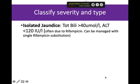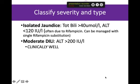We now need to decide how severe it is, and one scenario I just want to mention, they actually call it a mild DILI in the consensus guideline, but it is misleading in terms of management. And these are patients that I'm just going to classify as having isolated jaundice or an isolated hyperbilirubinemia. And what you see is a total bilirubin of over 40, but the ALT is still under 120. And this is specifically in our drug-sensitive TB patients as a reaction due to rifampicin. And a lot of patients with rifampicin actually has this transient hyperbilirubinemia. And this can be managed very simply by just substituting rifampicin until that bilirubin is settled. So you manage it quite differently than you would your classic drug-induced liver injury.